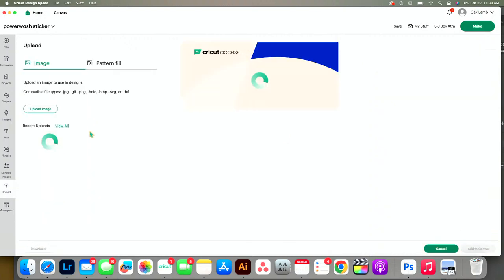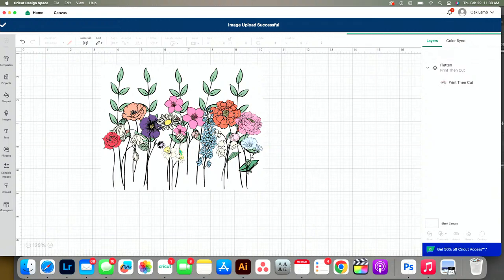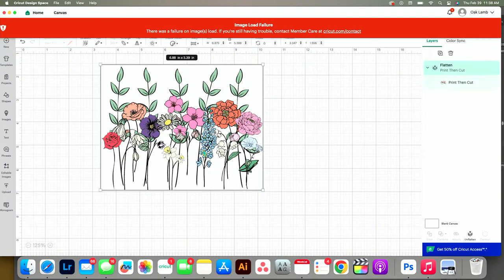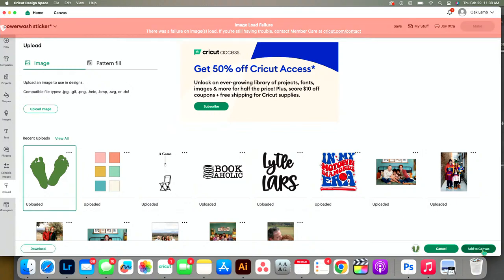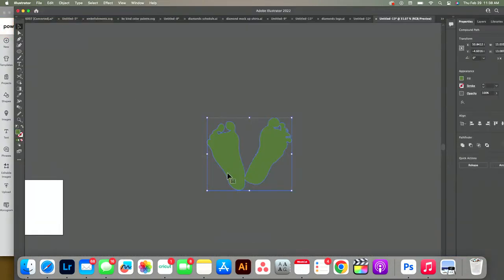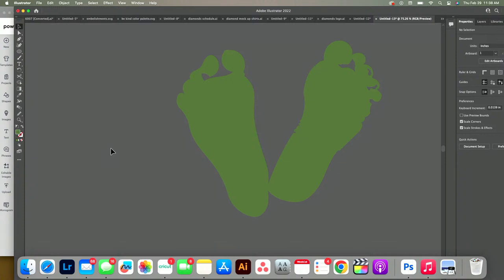How are you so fast at this? I've done it a couple times. Once or twice. And now you can cut this out. Oh, there was a failure image light. If you still have trouble, well, I need to update my Design Space. Cricut's fault. Yeah, Cricut. Dang it, Cricut. Son of a gun. Anyway, it would cut if I had my Design Space updated. How precious those little tootsies are.